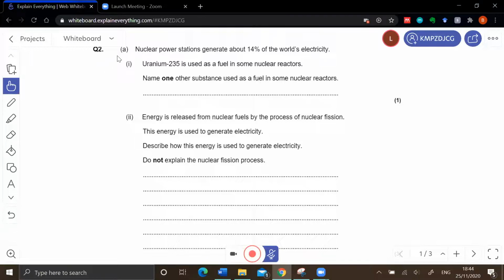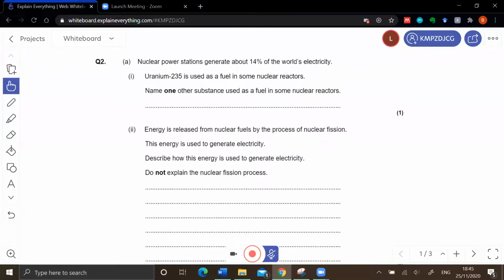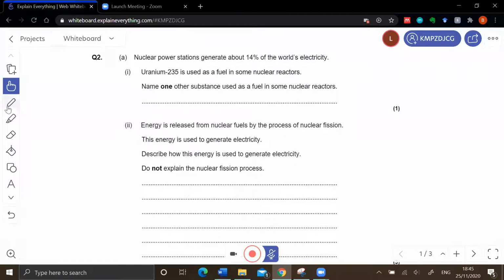Nuclear power stations generate about 14% of the world's electricity. It's going up all the time, so that's at the time of publication. Uranium-235 is used as a fuel in some nuclear reactors. Name one other substance used as a fuel in some nuclear reactors. There is development of thorium reactors, but at the moment, another one would be plutonium.